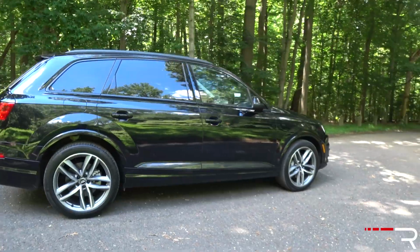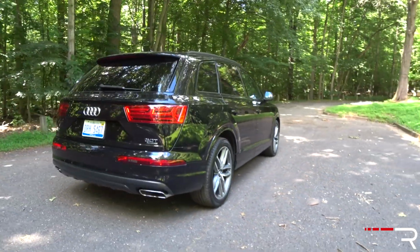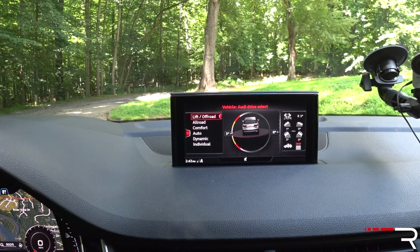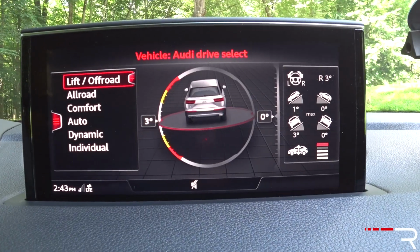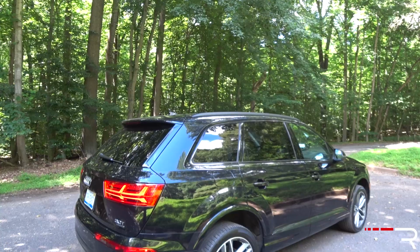Of course, because this is the flagship model, it does have a couple of features on it that you'd expect. For example, my tester has the adaptive chassis package, so that gives you an adjustable air suspension, where you can literally adjust the ride height by several inches, from either super low for a loading floor, or all the way up to an off-road mode, where I think this thing gives you like 10 inches of ground clearance, which looks a little bit silly when the car is riding on these fat tires.